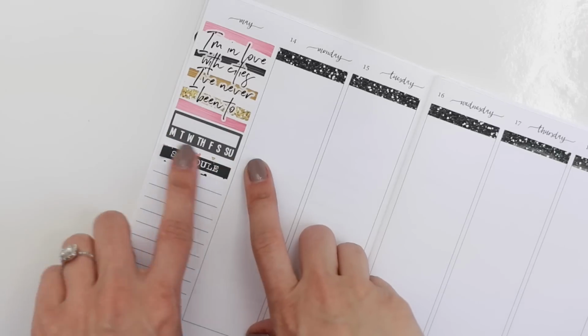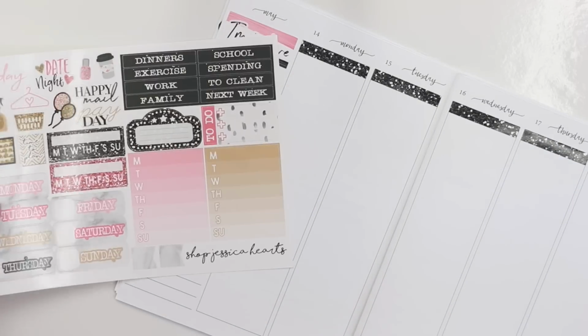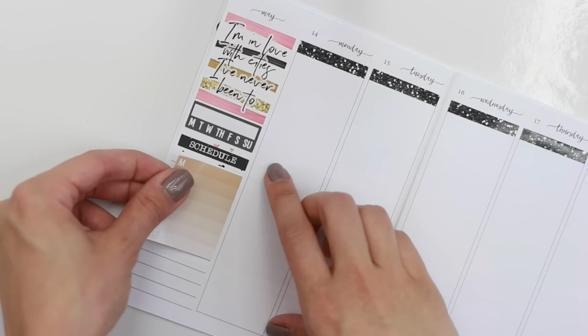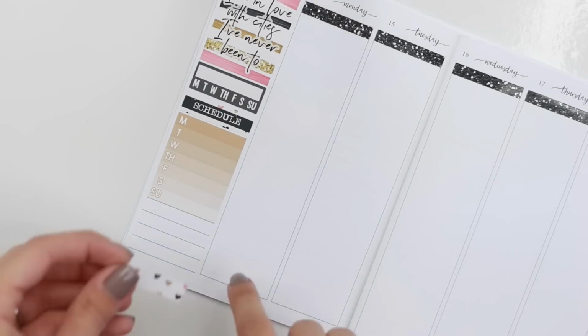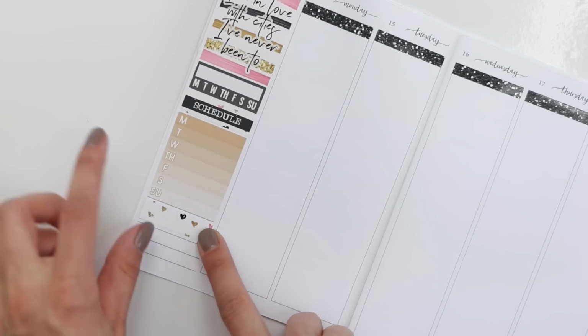Anyways, I started off on my sidebar. There were a couple of quote box options that I could choose from. The one was City Chic, and the one that I ultimately went for says, "I'm in love with cities I've never been to." I've been to New York City 100 times. I loved the paint splatters in the background and the font of the quote box. So I decided to go with that one.